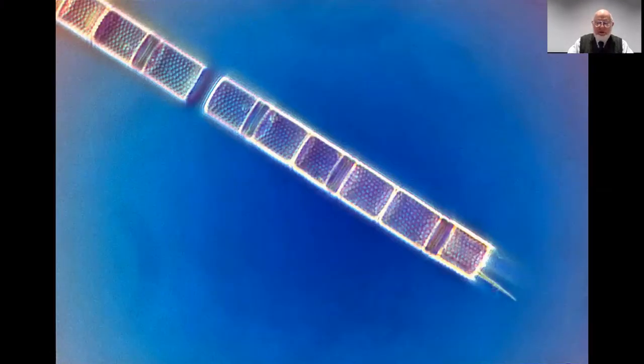Here is a light microscope picture of a chain of the kind of diatoms we saw in the last few pictures. This right here, if you can see my cursor, is one diatom. Here is another diatom, and up here is a third diatom. In between the diatoms, the teeth that hold it together. So what we were seeing was one valve from this diatom and one valve from this diatom in that last picture.